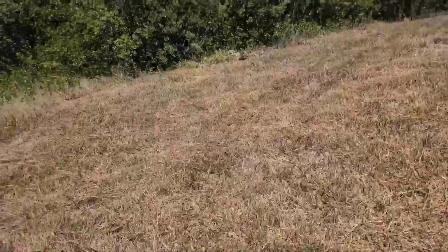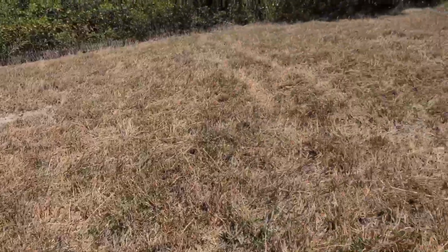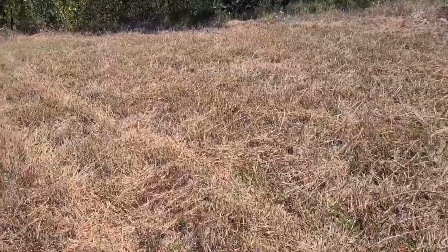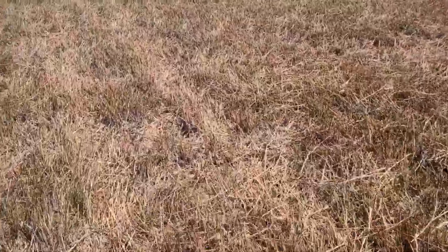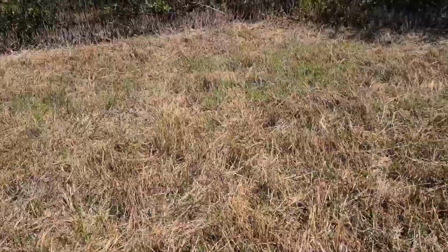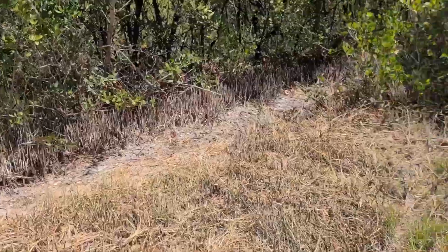Yeah, I found a couple spots like this where it looks like they clear it. Yeah, they're definitely clearing this with a weed whacker of some sort. And looks like a quad was in here. Maybe the park rangers, whoever maintains it. So if you like to do some bushwhacking and walk through spiders, then this is the trail for you.